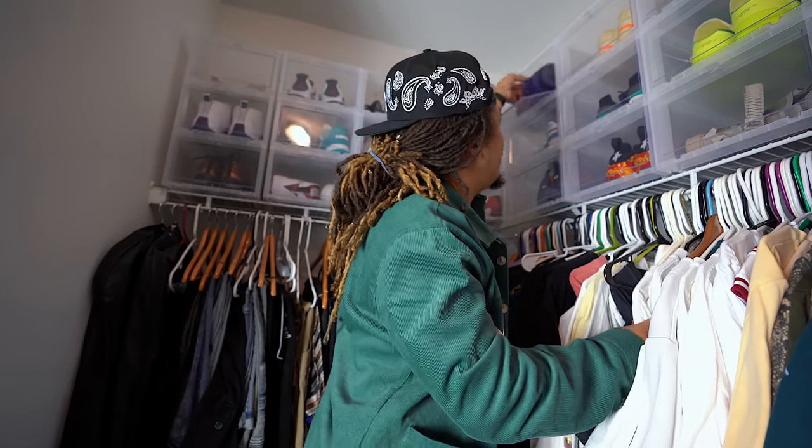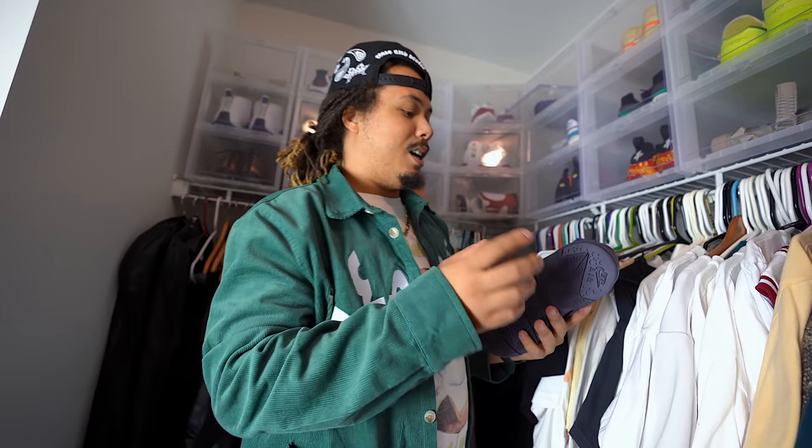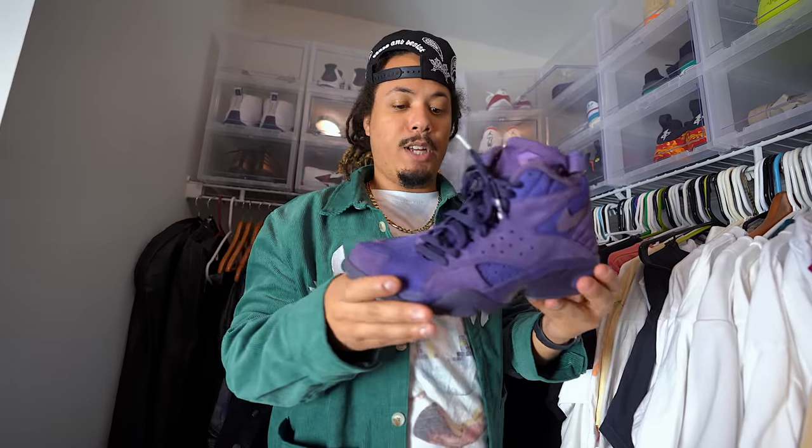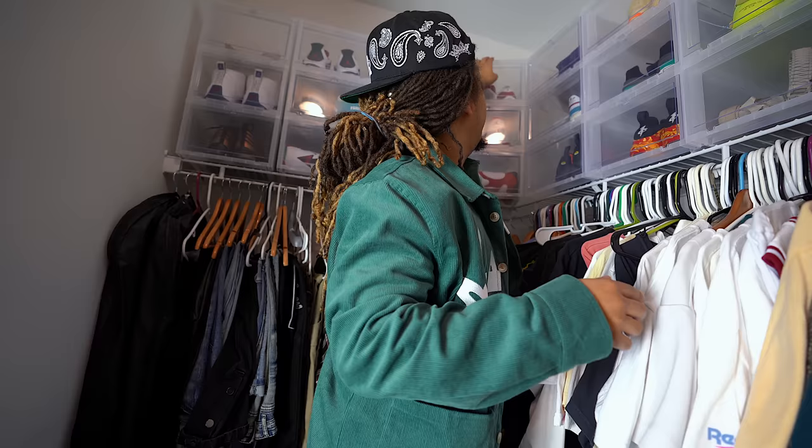Air Maestro 2s, I believe so. You seen the box downstairs, Nike Air Maestro 2s, I think. This is a Kith collab. This is the shoe that Scottie Pippen wore. You got right here.